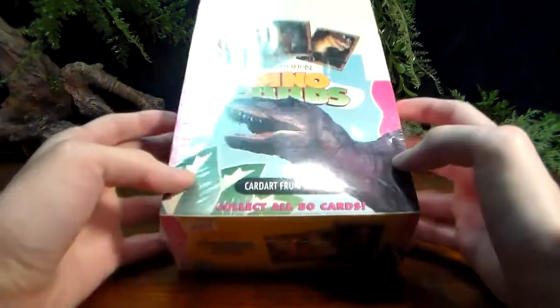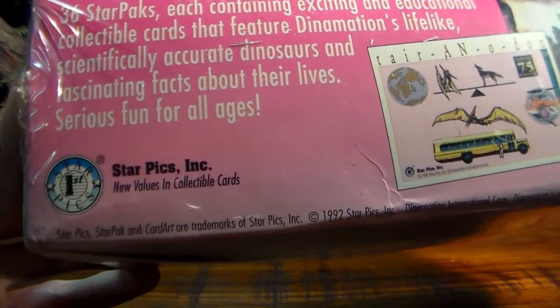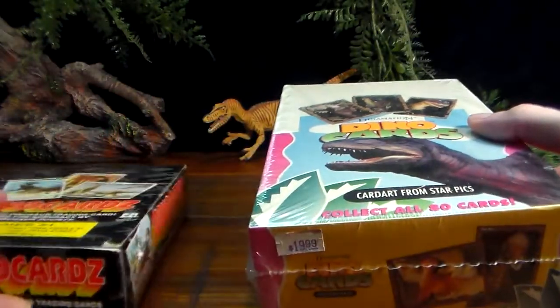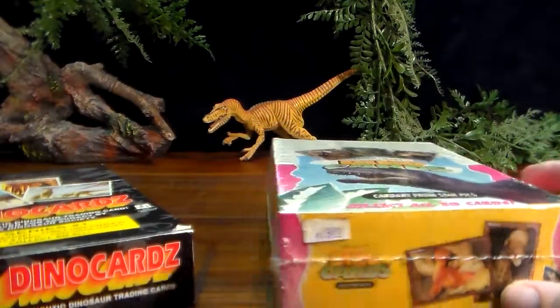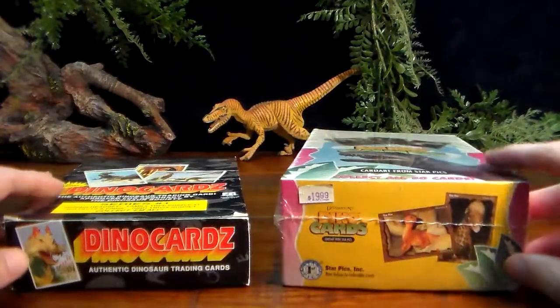It's been a while since I've done some trading card reviews here. We have another dinosaur trading card set here from 1992, Dino Cards. Not to be confused with the Dinosaur Society Dino Cards with a Z. I wonder if that really kind of messed up with anyone back in the day. They're both called Dino Cards, but one has a Z and the other has an S.